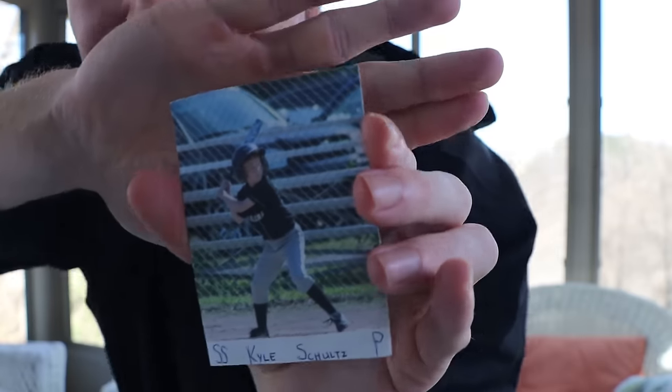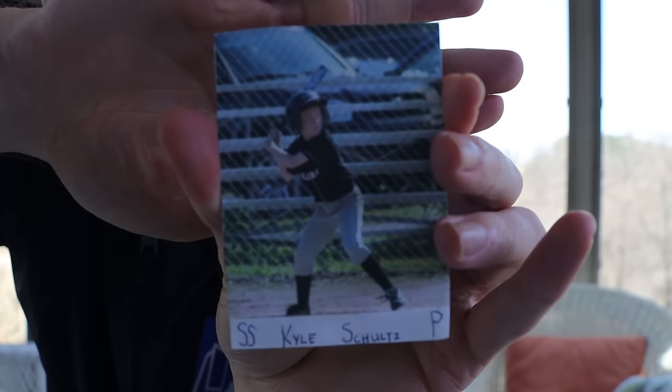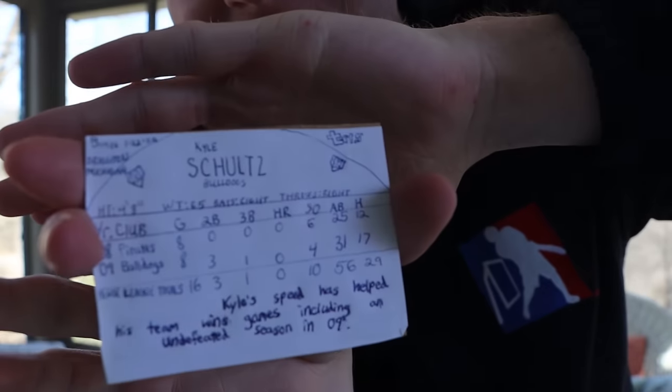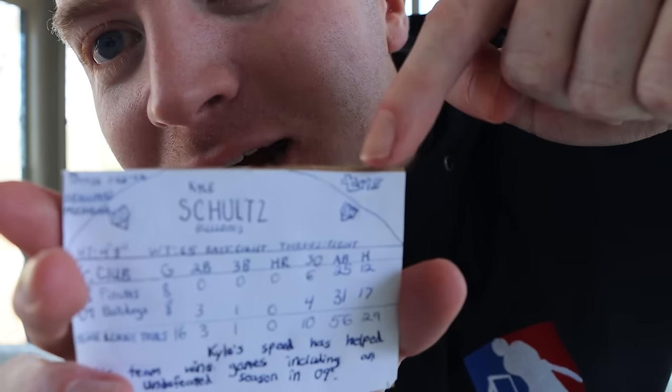Best card that I have, the one that I made of myself in 2009. Rec League Baseball, baby. Stats and everything. I even drew the Topps logo.